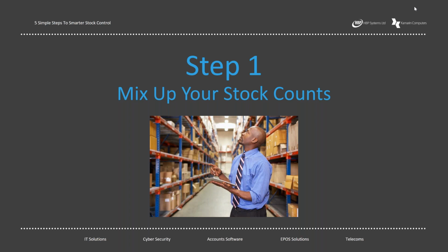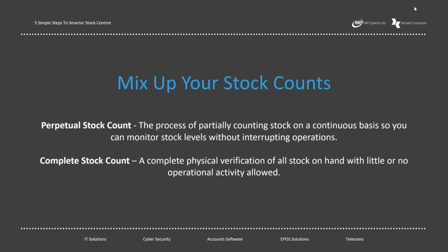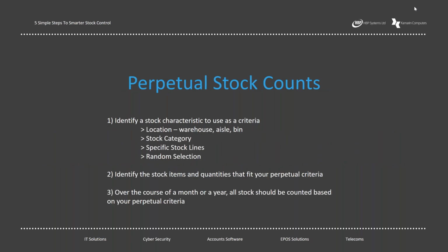But what I'm suggesting here is we don't ditch that, but we build on top of that, and we do something called perpetual stock counts. So a perpetual stock count is essentially what I call more of a control rather than a full verification. What you're doing is counting a specific amount of stock, a partial count, gradually throughout the month or the year. So it's far more manageable. We're counting a smaller amount of stock, but we're flagging up issues rather than getting complete verification. So how do we go about that?